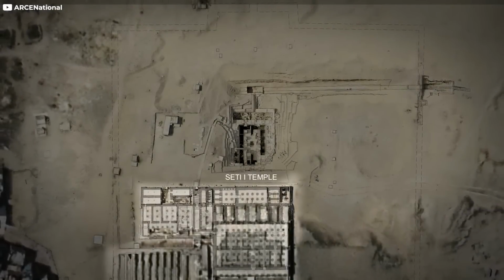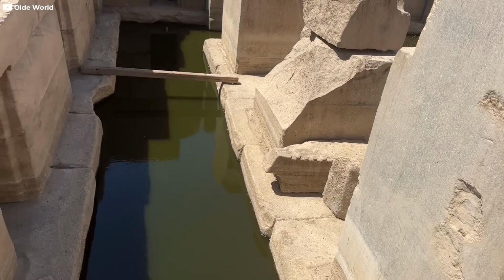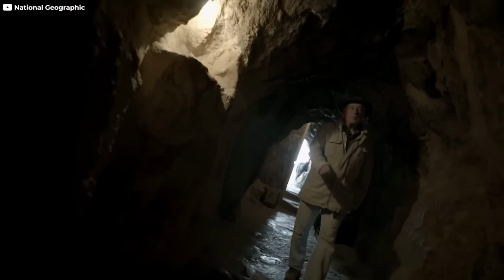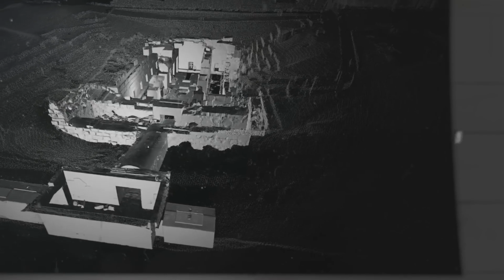Seismic scans have revealed something astonishing. The Osirion extends far below what we see today. Beneath the flooded chambers lie secret passages and hidden rooms, still unexplored because the water refills as fast as it's pumped out. Some say it was once a complex hydraulic system. Others believe it conceals a much older truth, a buried secret from a forgotten civilization, still waiting to be uncovered.